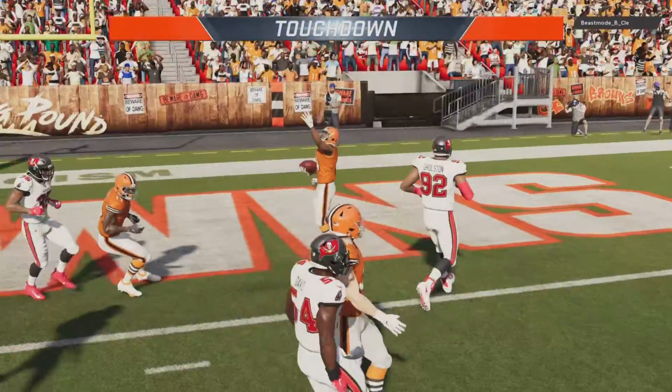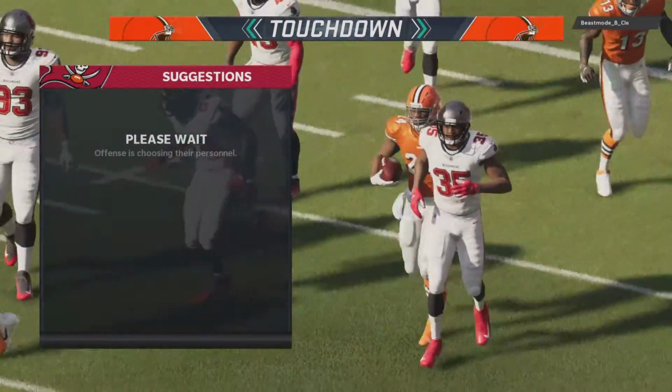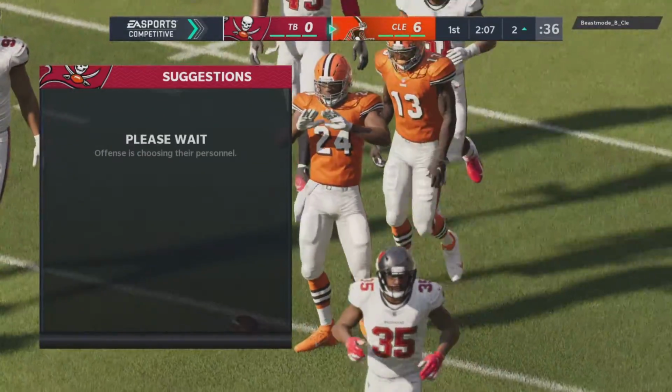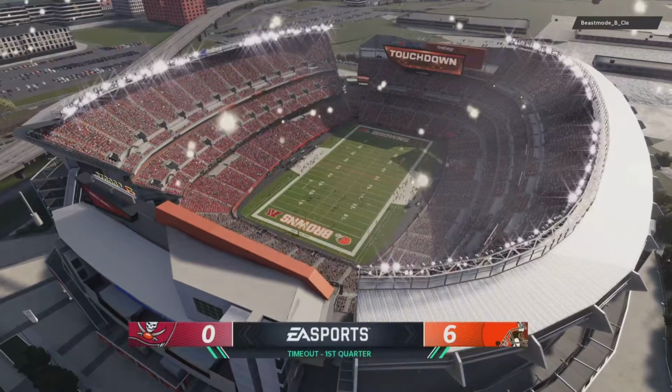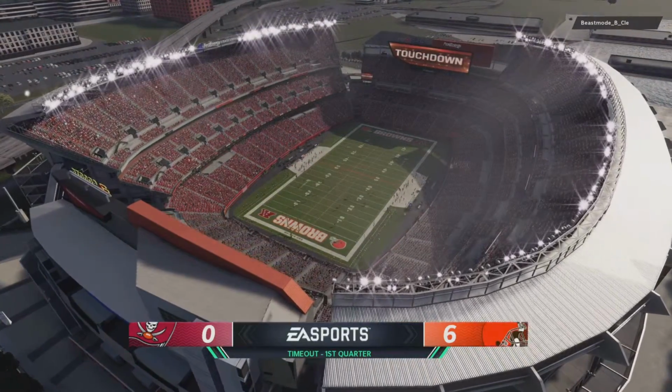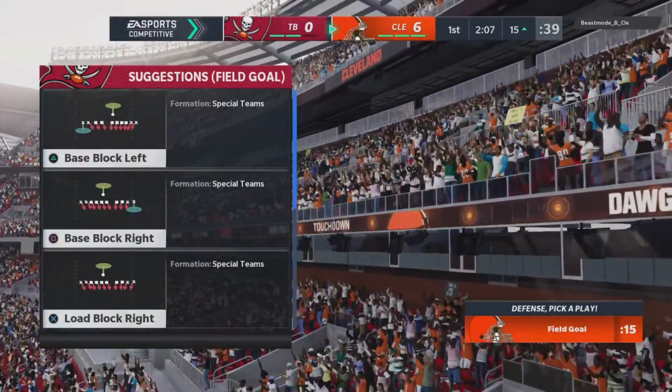And he is into the end zone. Touchdown, Cleveland. A 13-yard touchdown run. And the Browns have taken the early lead. And now the Bucs deciding to take a timeout defensively. They'll have 2 remaining as we step aside here in this first quarter.